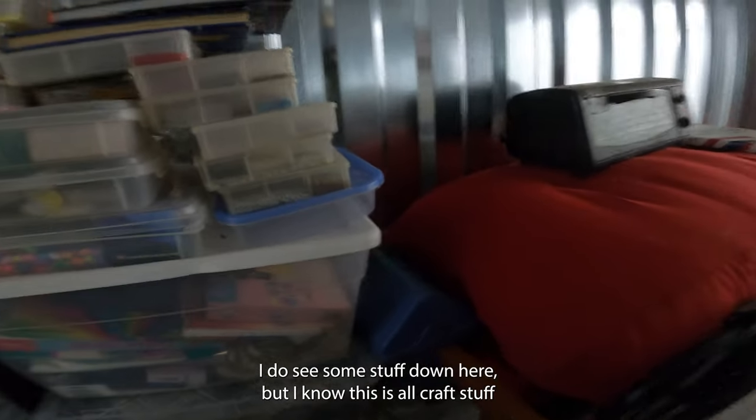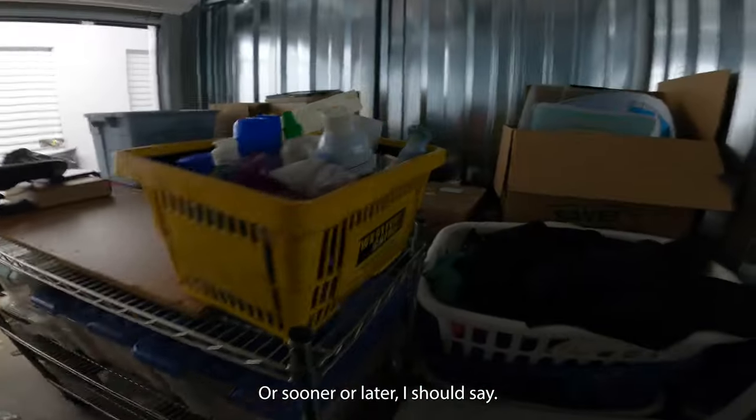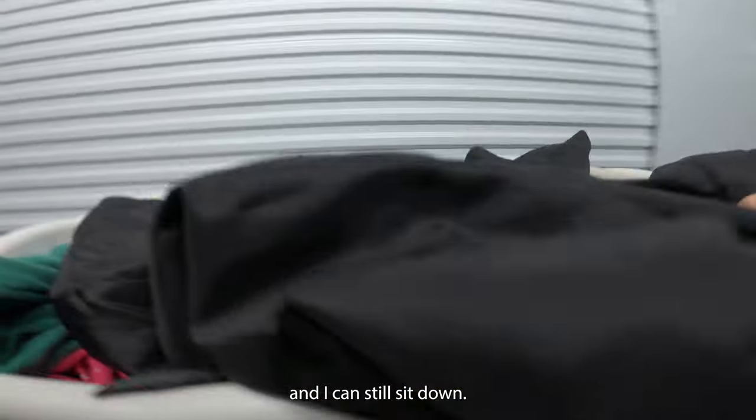I could aim this way. I do see some stuff down here, but I know this is all craft stuff that we're probably gonna take anyways. So we will, or sooner or later, I should say. So we're gonna continue on with the clothes and see if there's any interesting clothes that we find, just to switch things up a little bit so it doesn't get boring and I can still sit down.